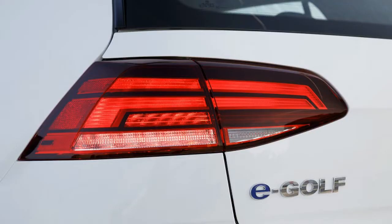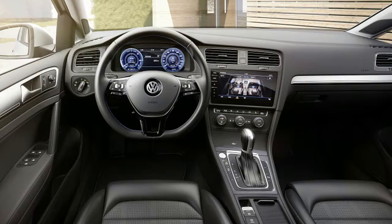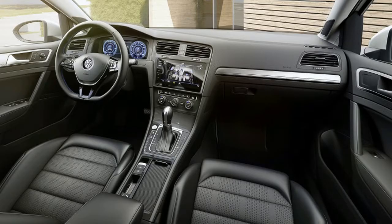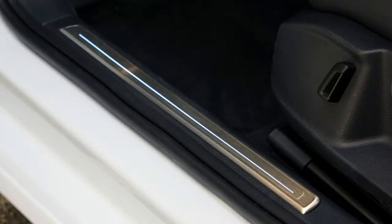Volkswagen has not announced pricing on the 2017 e-Golf yet. A safe estimate would be something around $30,000 for the base SE trim before the $7,500 federal tax rebate. The next step up, the Limited Edition, adds standard DC fast charging, which can charge the battery to 80% in under an hour, an auxiliary heat pump, VTEX full leather seats, and parking sonar.